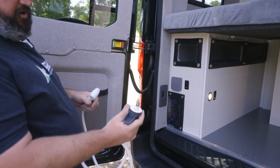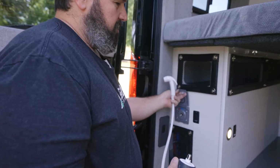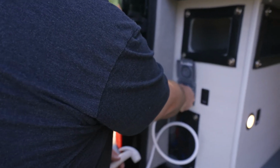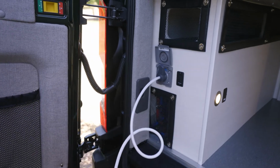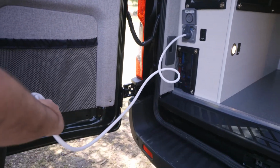Hooking up your exterior shower, you have a little T-type connection here. You open it up, go ahead and put it in. I turn it left to engage it. I do have a water pump switch here and at the sink, so make sure my water pump is on. And then I have water pressure, outside shower.